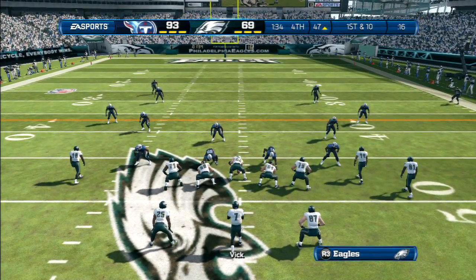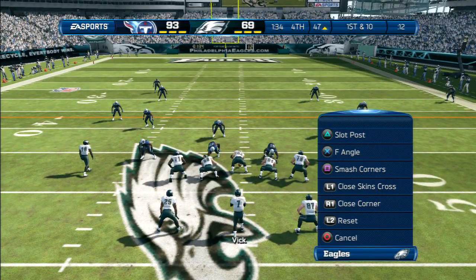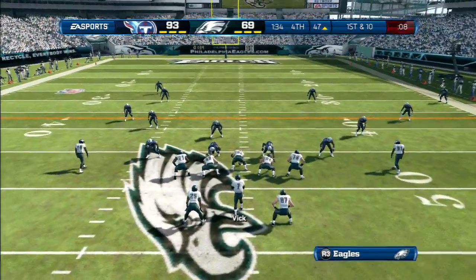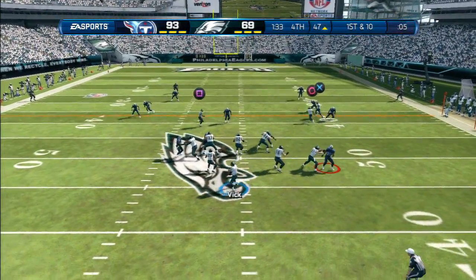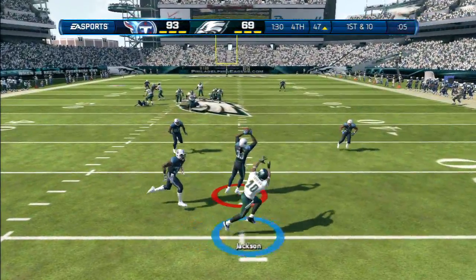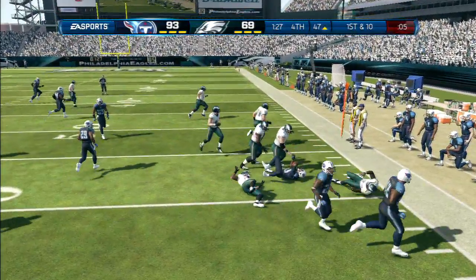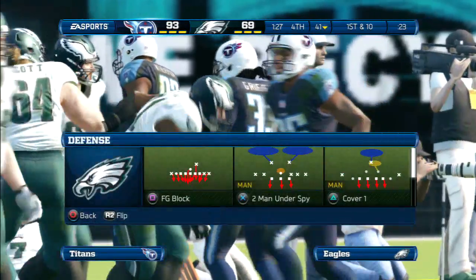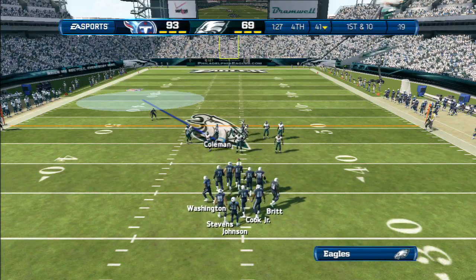Here, a split backfield. Quarterback sees something in his defense he wants to take advantage of. Look at the hand signals he's giving to the receiver outside. First and 10. Trying to work the... Michael Griffin picks off that pass. What a terrible job by the quarterback. Nobody's open. Tries to force the pass, and look, what's it turn into? An interception.